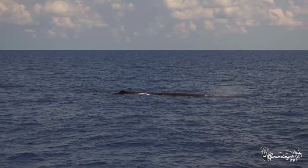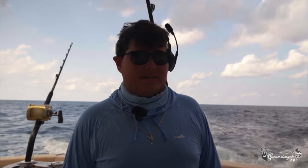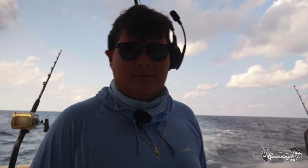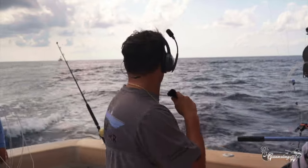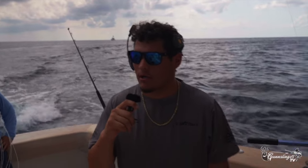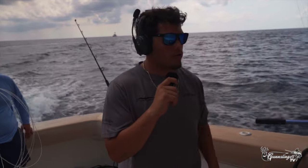Just arrived at Patronus. We're putting out the bait rig and stuff, so we're gonna try to catch some baits, and if we can't, we're gonna put the spread back out and get to fishing. We only got 2 hours left, so we're gonna try to make something happen. All right, we're over here at Patronus. About nine or ten boats here. Word's out that Patronus is pretty good.